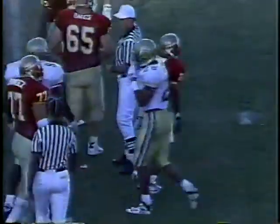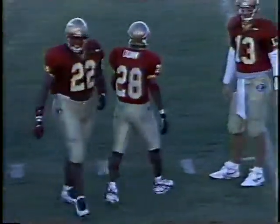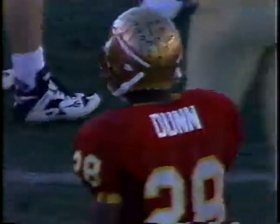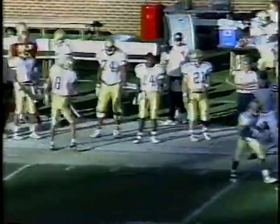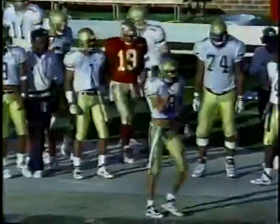Direct snap and handoff to Warrick Dunn, and Dunn is hit at the 25-yard line. Jimmy Clements, 28. He flashes into play, Brad. And George O'Leary, the head coach at Georgia Tech, told me these two young outside linebackers, Jimmy Clements and Keith Brooking, are two solid guys to build a great defense around in the future. Downfield, incomplete. Now it is third down and 11.